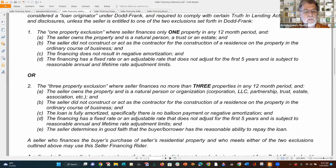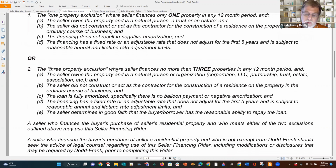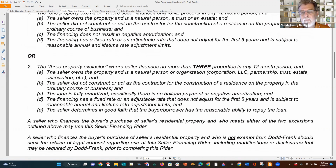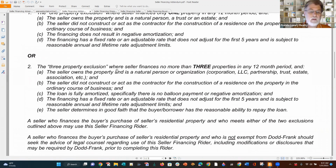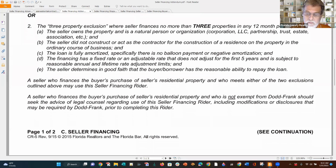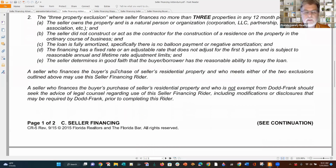If you want, you might read this other section. If you end up with a seller that has multiple properties and they're trying to sell them with seller financing, they may need to look at number 2. If they don't qualify, then they probably can't be a lender or do seller financing.